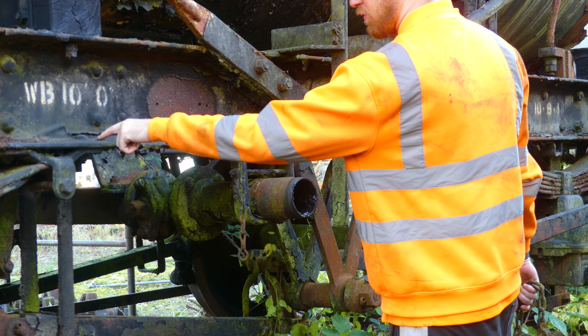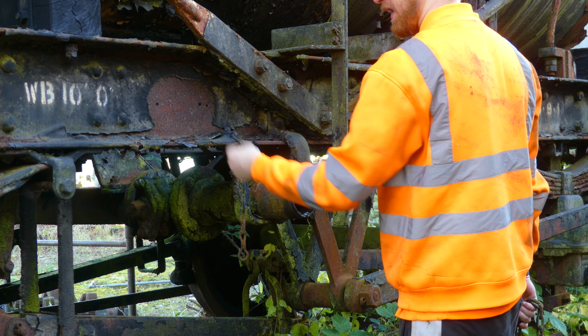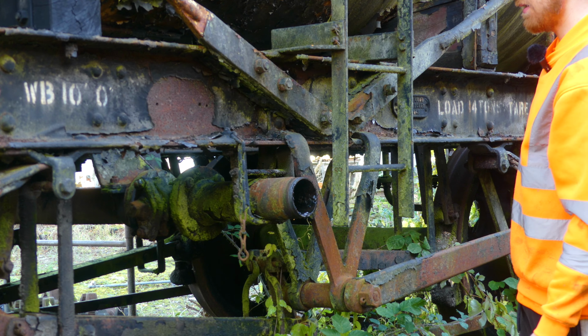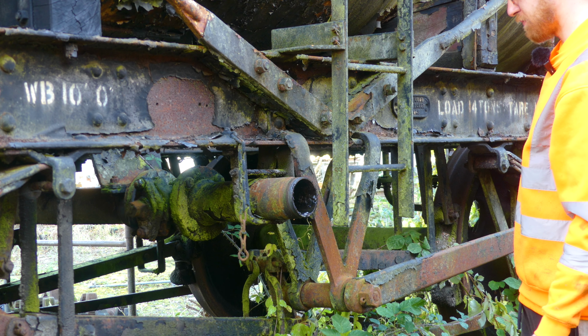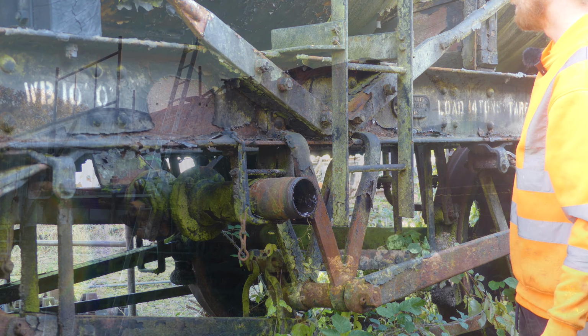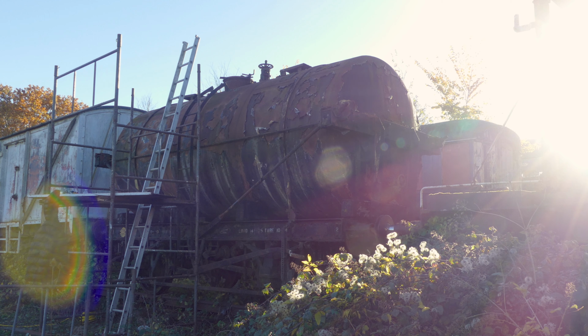Like on the other side, what we're doing at the moment is just coming along these gaps here and removing any flaky paint that is holding water, just to prevent any further corrosion on the chassis. But doing a general inspection of the whole thing, the chassis really isn't bad at all, to be honest with you. I don't think this is going to be the worst job in the world, but it's not something that I have to worry about anytime soon, as I've got plenty to be getting on with.